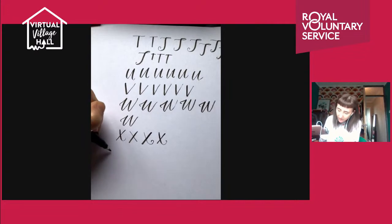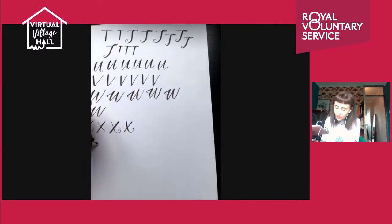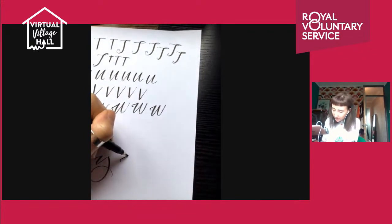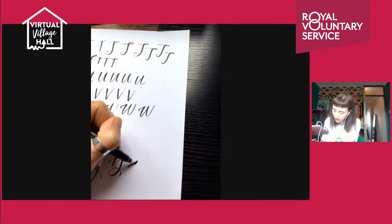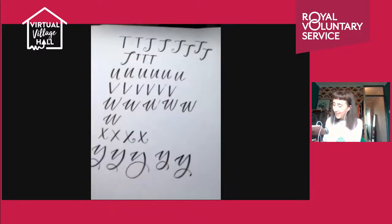Y's are really fun, so you can go crazy with these ones. We can go round like this and across. So we're going to do the little flicky bit like this. We're going to go down thick, up thin, and then round. And you can be as extravagant as you want with this loopy bit. That's exciting. See where your hand takes you. There we go. That went a bit funny. It's because I'm getting to the point where I can't see my own hand again.